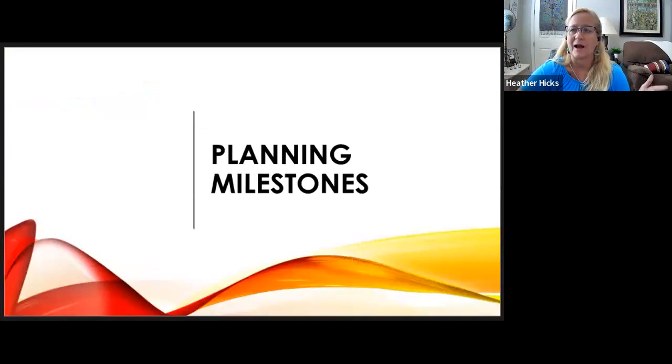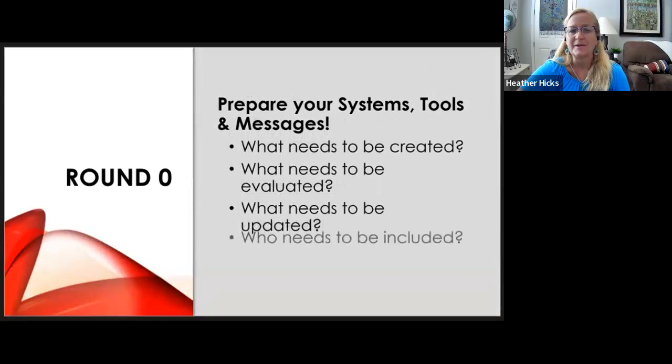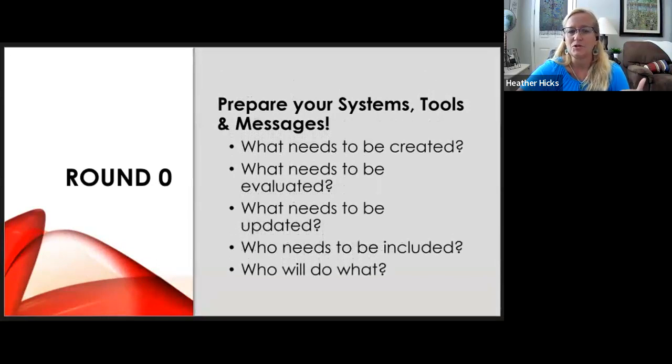So if you can get her done now, imagine if you invest some of the time on those things that Sherry highlighted that often get overlooked, how much more that will help you down the road. So you have that time. So what are some of these milestones? Well, we broke it down already for you. It's like round zero. We already listed what things should you be looking at for your systems and tools. You've got a checklist. What is it you want to be able to work on and do in that time period? What needs to be created? What needs to be evaluated? What needs to be updated? Who should be the people that are involved in that process? What do they need to do and when do they need to do it?